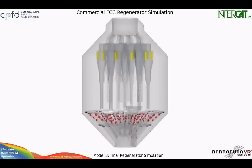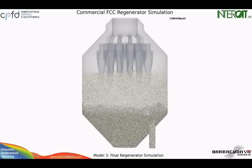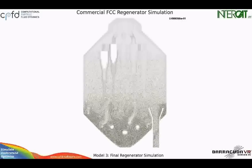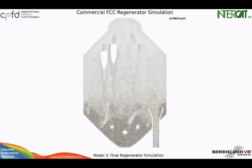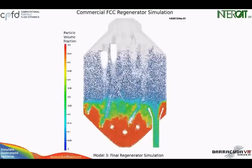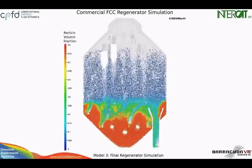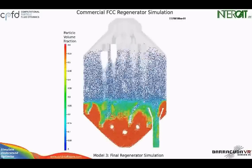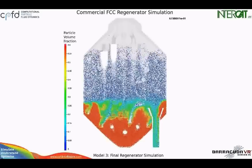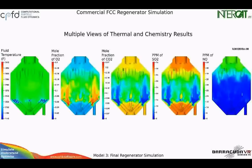So here are all the boundary conditions as they've been applied. Now we can see the bed starting up. The withdrawal well you can see over to the right. Now we're looking at particle volume fraction, and you can see that there is very little in the way of particles above the bed because they're colored blue. Dark blue means almost zero particle volume fraction, but there are still some particles floating around in the freeboard, of course, or we wouldn't have the afterburning condition going on. But you can see that the particles are being captured by the cyclones and returned to the bed.